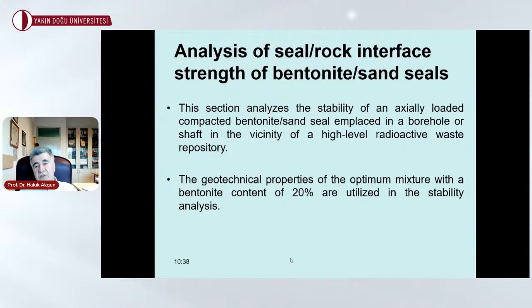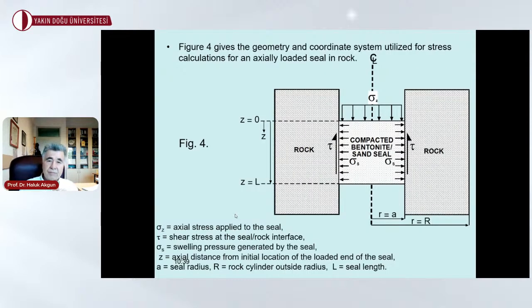Then we wanted to do some analysis of the seal-rock interface strength of bentonite sand seals to determine eventually what the optimum length to radius ratio would be for expected water columns on these plugs. This section analyzes the stability of an axially loaded compacted bentonite sand seal placed in a borehole or shaft in the vicinity of a high-level nuclear waste repository. The geotechnical properties of the optimum mixture with a bentonite content of 20% were utilized in the stability analysis.